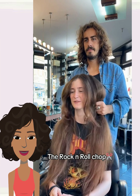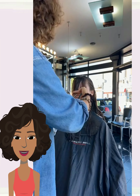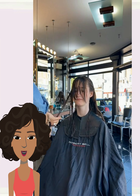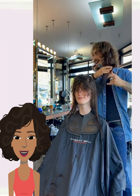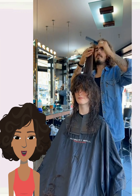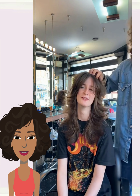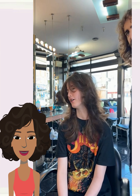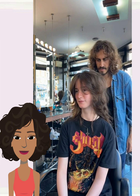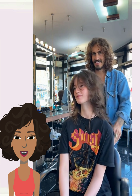Next up, we have another retro-inspired style from that same stylist. Now, she is going to go quite short for this one. Oh, I absolutely love the amount of volume that she was able to achieve. This is so cute. Very nice. Beautiful shape to the strands.